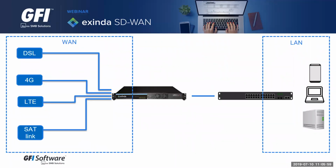So where does the Exinda SD-WAN sit in the network? On the screen, you can see a very basic topology, but also a very common one, where the Exinda SD-WAN is sitting exactly at the edge of your network. That means that all the internet connections are plugged directly into the Exinda SD-WAN. And behind the Exinda SD-WAN, you can have all the other devices like the Exinda network orchestrator, switches, firewalls, or whatsoever. But as I said, this is one of the possible topologies. There are many other topologies which fit different requirements in different environments.